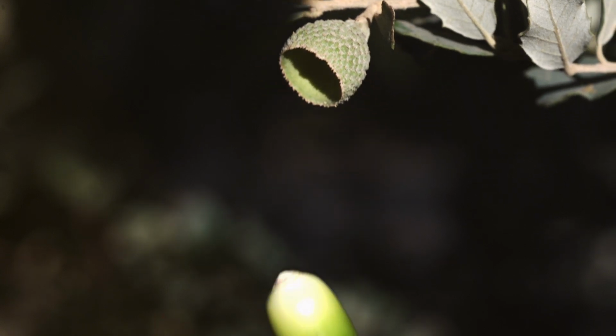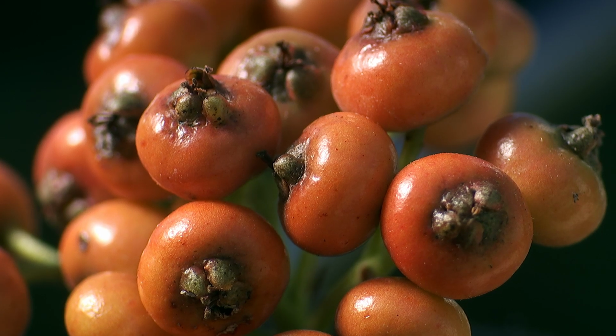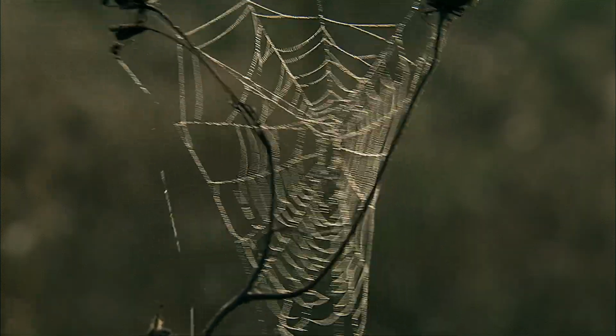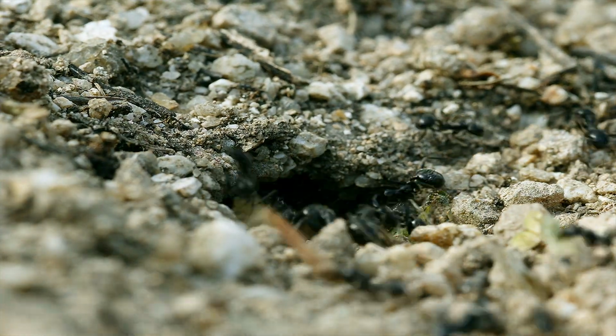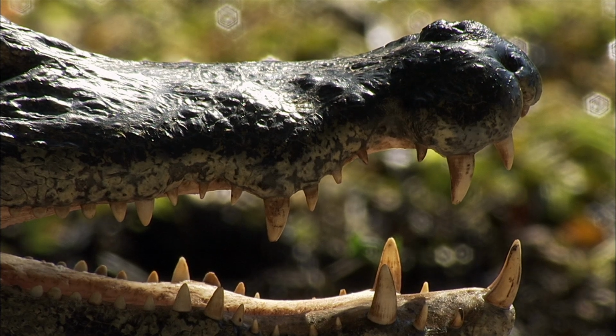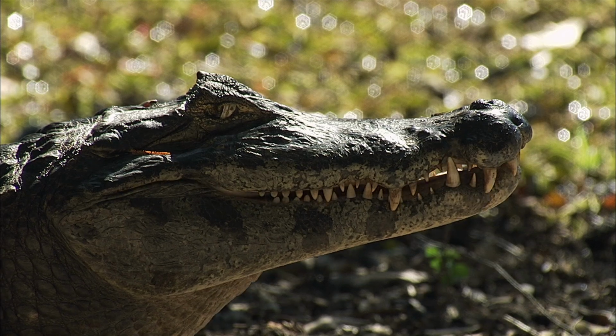It's not coincidence that dictates the spherical shape of many seeds and fruits, or the pattern in a spider web, or the way ants move. A detailed look shows us that everything obeys a certain organizing principle, with the possible exception of the scales on a crocodile's jaws.